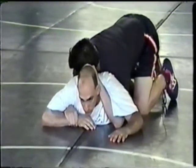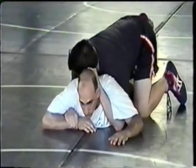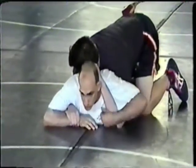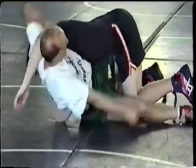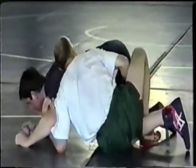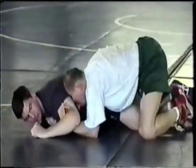Here we'll attempt it. Man on the bottom is in wrist bar and half, and he's going to slip it to the inside. Going to grab the upper arm, slip the leg through, and he's going to thrust his arm out to break his grip on the wrist, and then complete the slip of the half. One more time from a different angle.